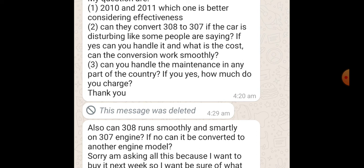So that's the thing. Also, can Peugeot 308 run smoothly and smartly on 307 engine? There are some Peugeot 308 T7 that were produced with this engine I mentioned before, TU5JP4. It's a 1.6-liter engine common in 307. So yeah, like I mentioned in my previous videos, they are already running with it from brand new. So nothing wrong. They exist. That's my point.